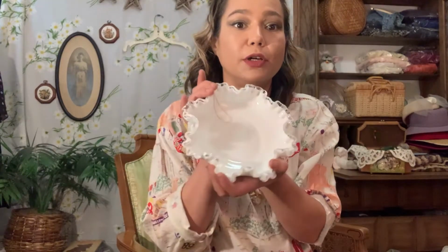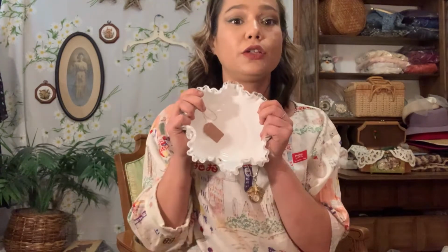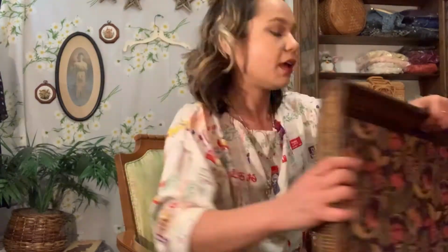Who doesn't want a white ruffle bowl? So super cute. I don't know what anybody would put in this unless it were like jewelry or something, because I feel like you can't eat out of glass like this. You know, this is display. So yeah, very pretty, very unique.